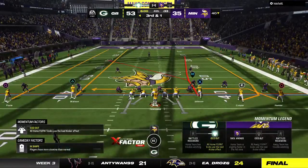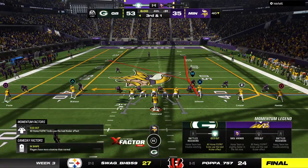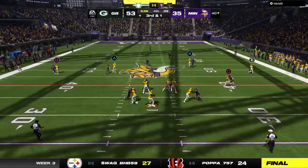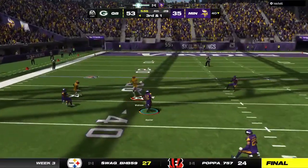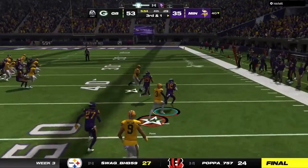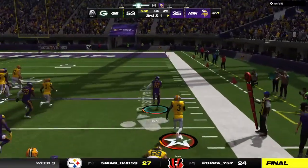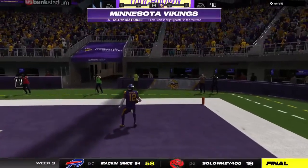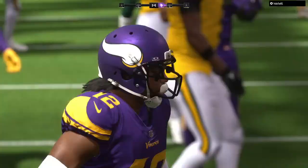The Packers on third down. They've hit two for four thus far. They're up against a third-and-1 situation. And it's intercepted. Down the sideline he goes. And he will take this one home. It's a touchdown.